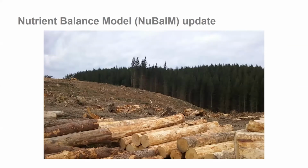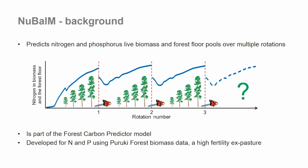Moving on to the second part of the talk for the nutrient balance model update, with a focus on making NuBalm site-specific for nutrient status. NuBalm predicts nitrogen and phosphorus pools in the live biomass and forest floor over multiple rotations and can be used as a planning tool to support nutrient management decisions.